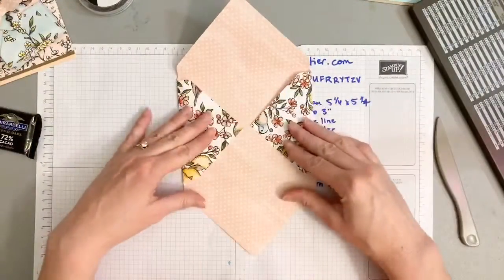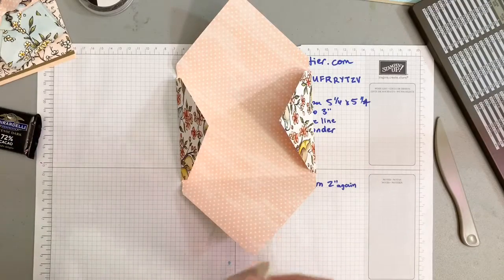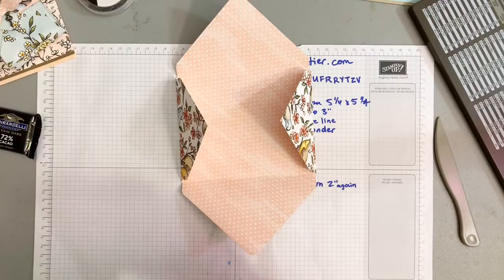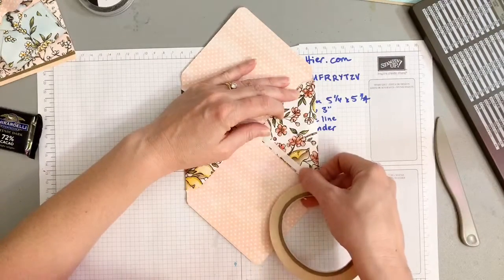And then you're going to take a strong adhesive, because we're making an envelope here. It needs to not fall apart in the mail. So you're going to hold this flap down and just put some tear and tape on it.